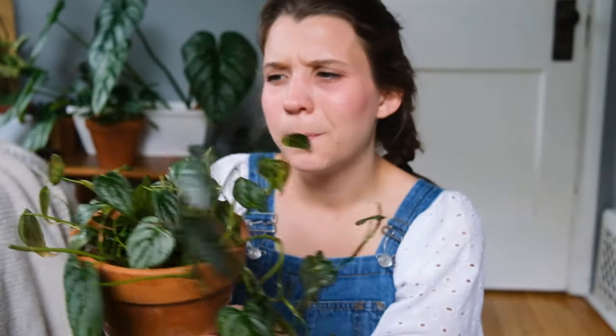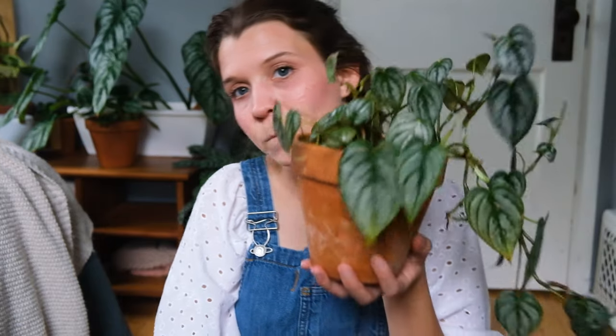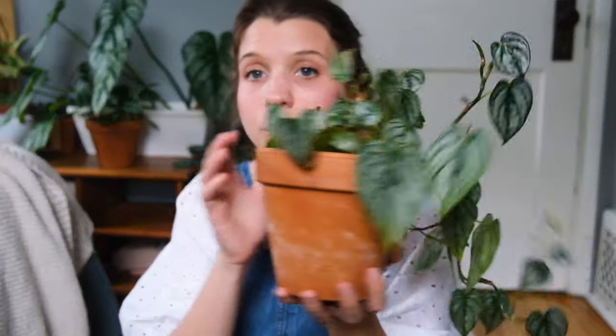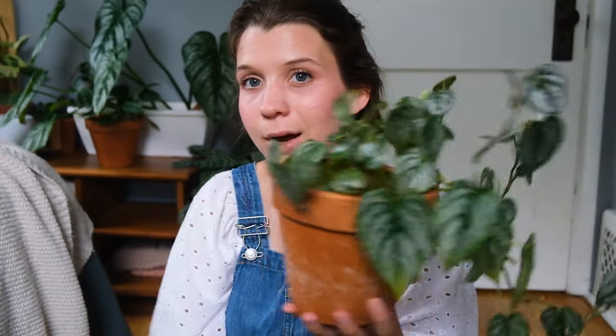It just isn't a super easy grower. It tends to be finicky. Maybe if I had it going up a moss pole in ideal conditions, it would be nice, but this is what I have. But it's got character, it's very sculptural, and I do love it in this terracotta pot. I think it's really beautiful. Okay, I better start picking up the pace here because this is gonna take a long time.